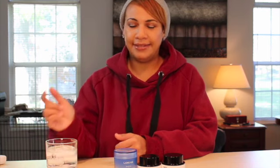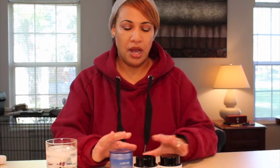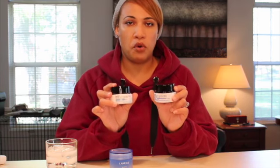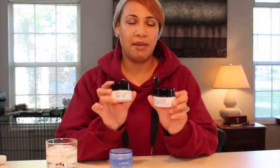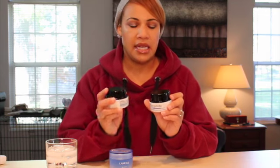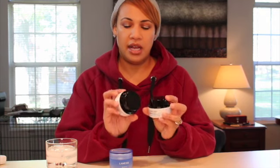Anywho, so I wanted to talk about my two favorite brands of moisturizer right now. The first is Belif. You can get these at ULTA, SEPHORA, or the Belif website. I believe a few other sites may have them, like third-party sites that are authorized. But yes, so I have two different ones.